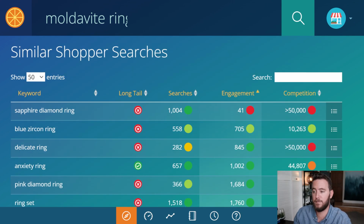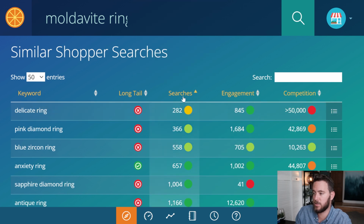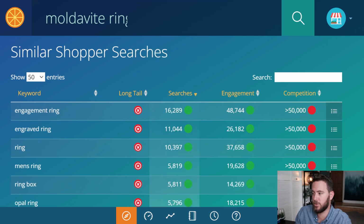Okay, we've already got it showing 50 entries, which is good. Let's sort by searches. Let's see which people are searching the most. So engagement ring, of course, is one of the top searches on Etsy for rings. Engraved ring, everybody loves personalized rings. So you can add those features to your anxiety rings.